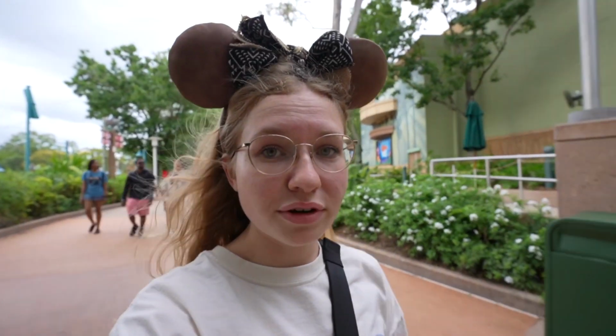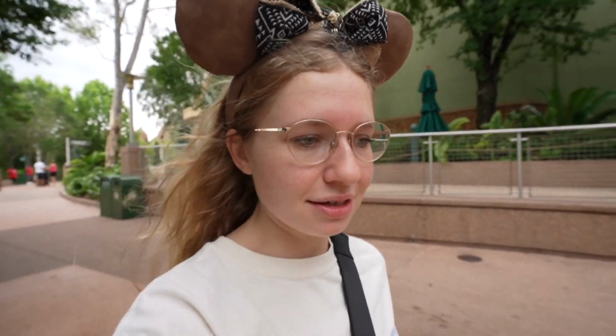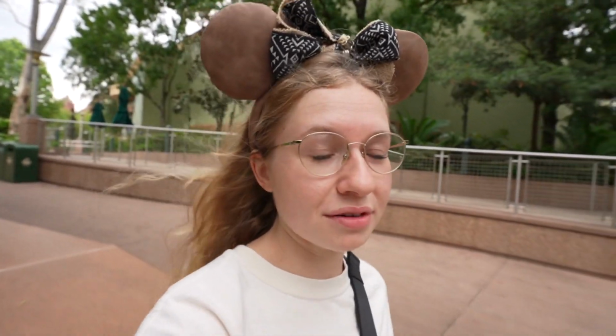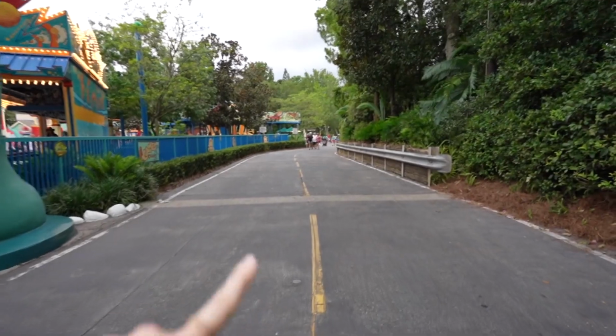And now we're heading over to Dino Land, which there's rumors that it's closing, which is very sad. But hopefully this one part of Dino Land is not closing ever. Passing by Dino-Rama, and we're gonna go this way.